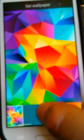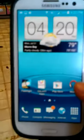Home wallpaper. Or screen. Stock. S5. This color. That blobbity blob mess. This one. That one. Both. And I must say, let's go with the stock theme. Why not? Set wallpaper. Ever since using this phone, I fell in love with it.